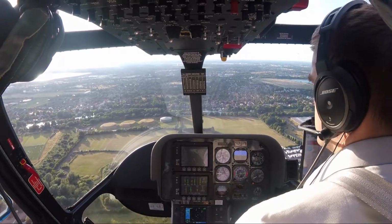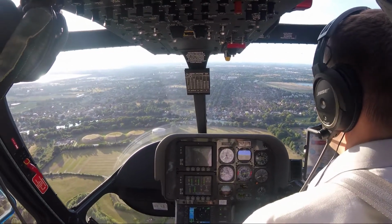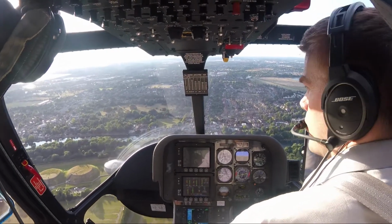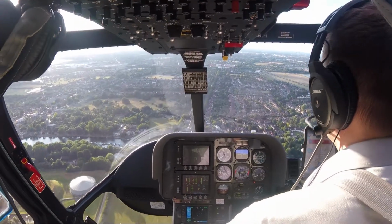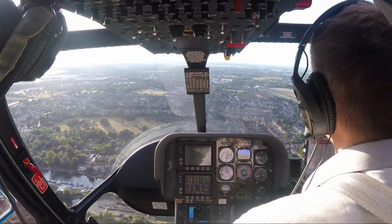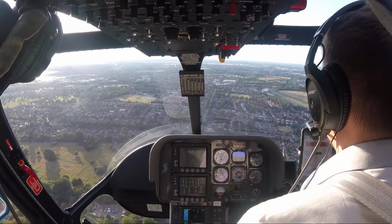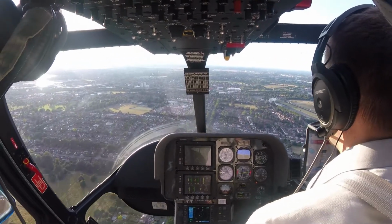Kempton Park on the right. Those strips, avenue of trees. All of the heli routes are designed so there's always somewhere to land in the event of an engine failure. So here we have the fields on the left. We have Kempton Park, a couple of other fields coming up.